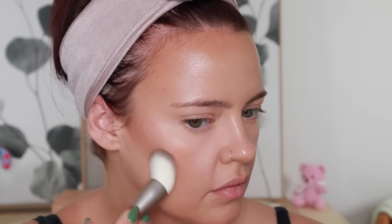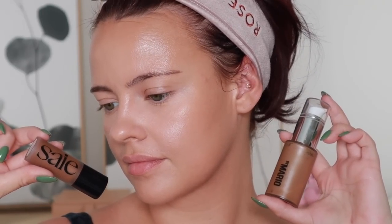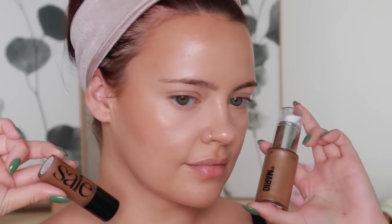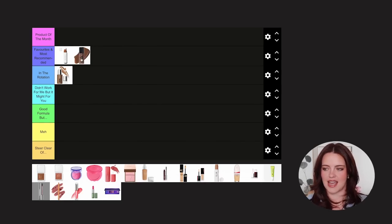And why I love it so much is because it looks like a more intense version of the Makeup by Mario Softsculpt Transforming Skin Enhancer, and enough said about that. So this one for sure is living in my favorites and most recommended.